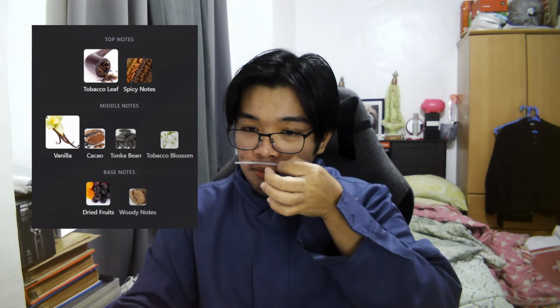So the top notes are tobacco leaf and spicy notes. Yeah, I do get that spice and the tobacco. And then as it dries down, it gets a bit more vanillic, tobacco vanille, and there's some cacao, tonka bean, and tobacco blossom in there. And then as it dries down, it gets a bit more fruity. So I do smell the fruitiness and the spice and the vanilla. So yeah, one of Diana's favorite scents.